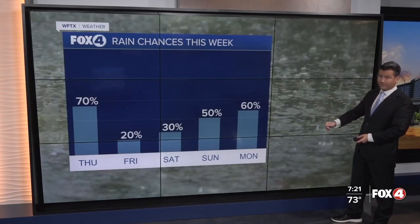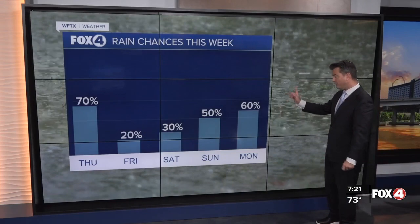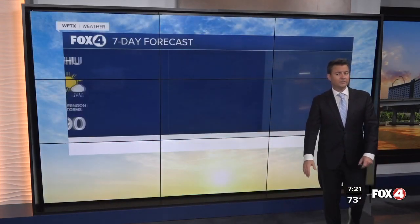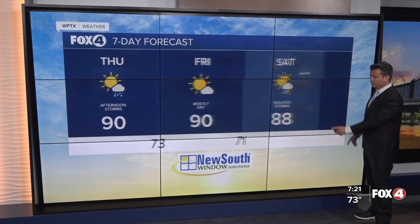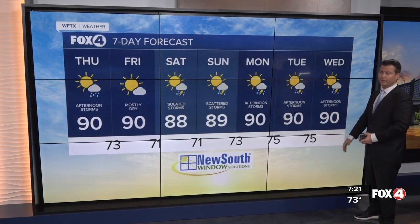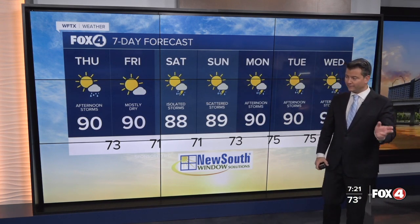There is a possibility that rain chance has to come up, and regardless of what happens there on Saturday, Sunday, by Monday, we're guaranteed to see our rain chance up back near 60%, and that's going to hold. So Friday looks to be the driest day for sure right now. Afternoon showers and storms back in the forecast, as hopefully we can continue to add to our rainfall totals and get rid of this deficit.